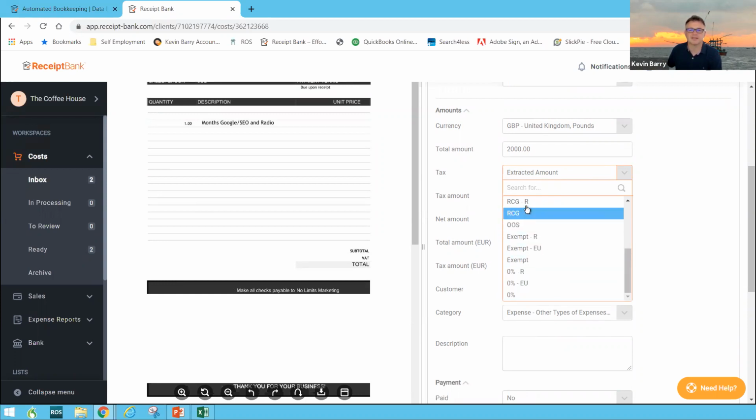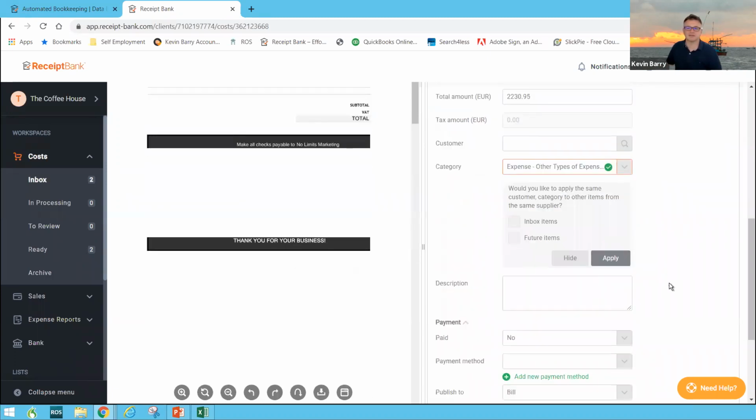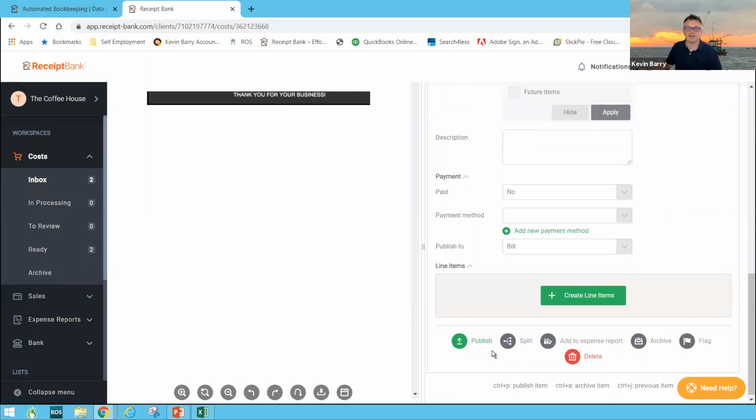Yeah, is there an S there? Yeah, RCS. It's also converted into euros. And category of advertising expenses. Look at that. It's all happening. So that's fine.